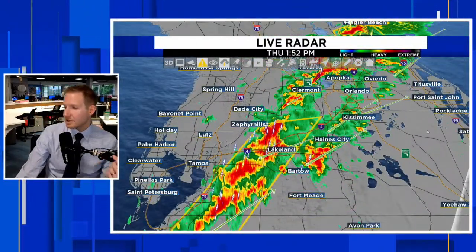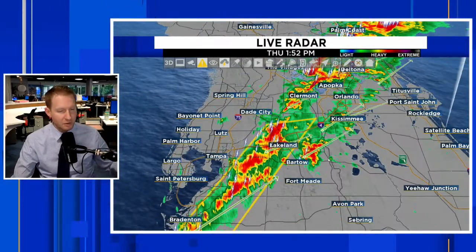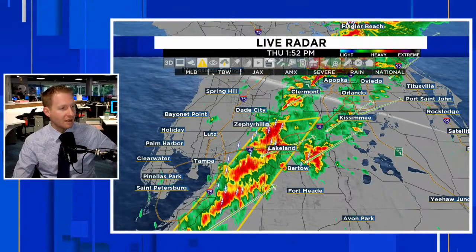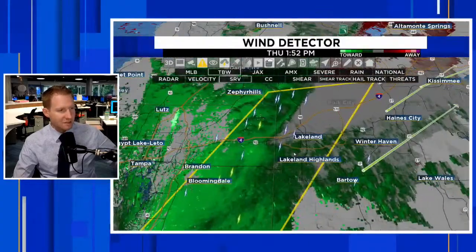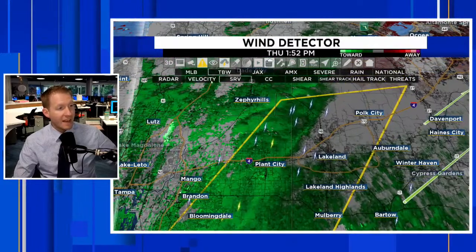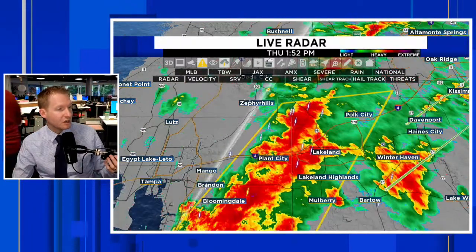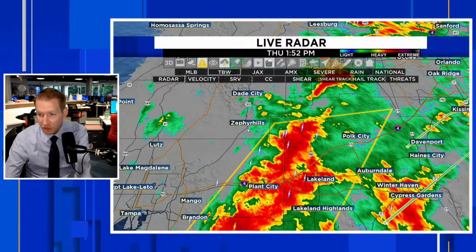Watching that as well, Keith 37 had mentioned concern about the rotation that was coming in onshore in Hillsborough earlier. The good news is that we've not really seen a continuation of a lot of that rotation that was coming through. We're scanning this to the west of Lakeland. It's all moving in one direction, the wind is, and that is good. That gives me some hope there. In the Zephyrhills area, the good news is the strongest of the weather is out of here. Okay, so you should be good to go.